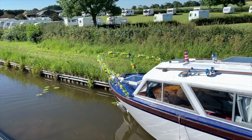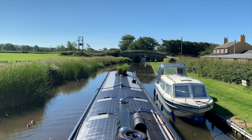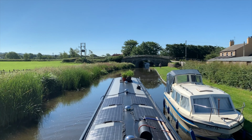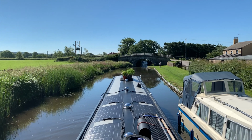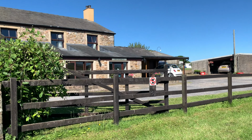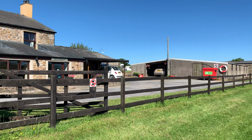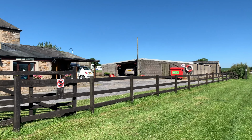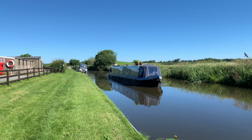Pretty flowers on that one. It's quite a nice caravan park there. It's a nice sight. But we had friends with us when we were here. Anyway, we're on our way.